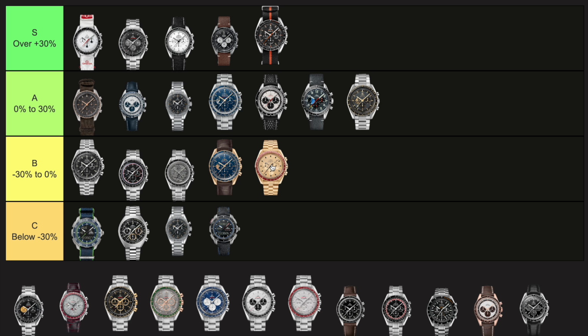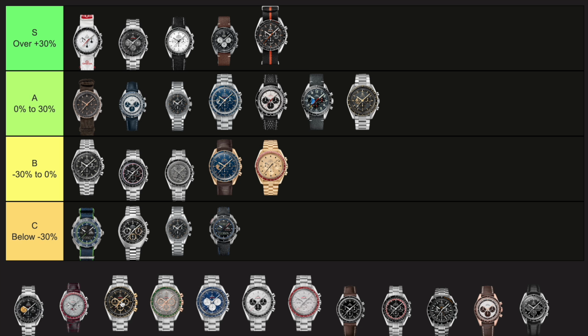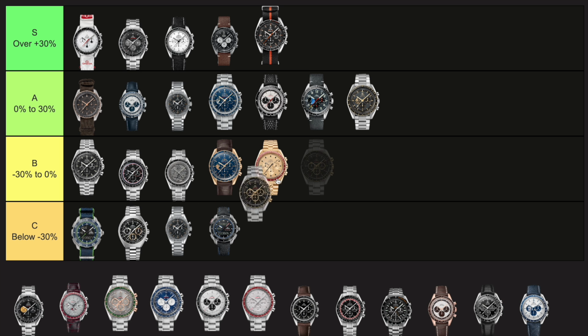Rounding out the list, we have limited editions, again associated with the Olympics, this time from 2020. These watches were JDM only, so Japan domestic market only. They're not even listed on Omega's US website. They're only visible on the Japanese website. And then keeping with the Olympic year, 2020 pieces of each of these 5 references were made. And yellow trades at $6,100, which is an inflation-adjusted value retention figure of minus 9%. That's going to place this one in the B tier.